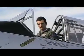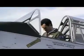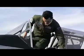Chris also does a lot of Tiger Moth flying. He does joyrides in Tiger Moths, and he's going to be a test pilot one day.